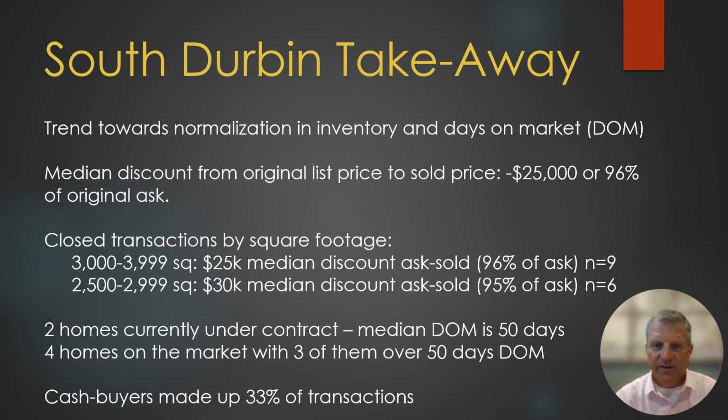There were 9 homes that fit that square footage. And then in the 2,500 to just under 3,000 square footage, there were 6 homes that fit that bill, a $30,000 median discount, and again, 95% of ask there.